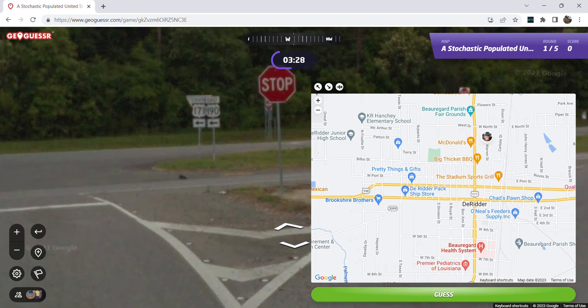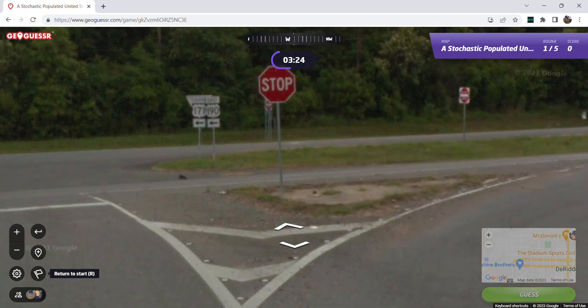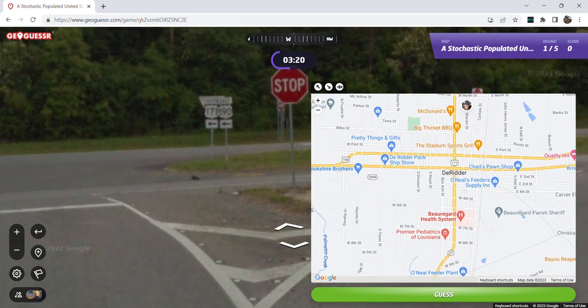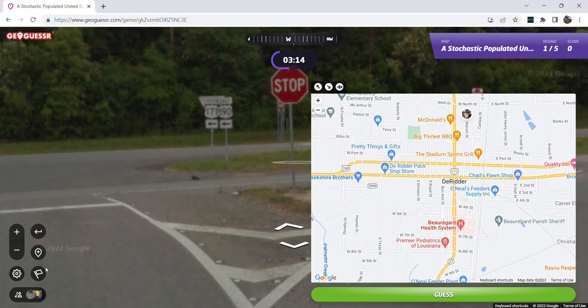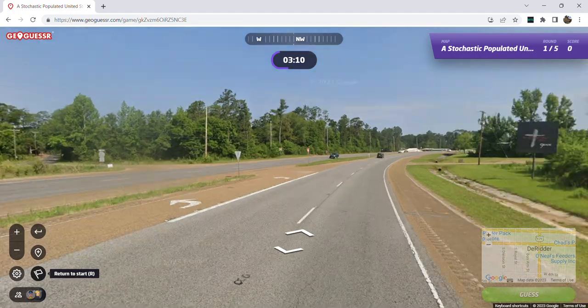Steamboat Bills. So where were we originally? We have 3 minutes left. We must be near the intersection of 26, 171, and 190, which would put us, really, it looks like, near downtown DeRidder. DeRidder, sorry if there is such a place.